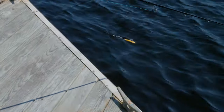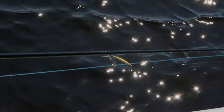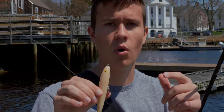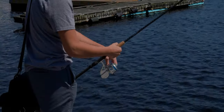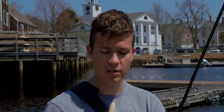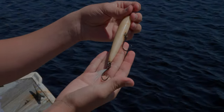That is absolute money. See, I tied that little bucktail teaser. So the reason I'm out here right now is I'm testing out if these plugs will work with inline singles or just different weights and stuff, just before I actually start fishing with them. Just tweaking these plugs, just making sure they're all working well. Putting these bucktail teasers on the jumping minnow here works great, so I'm super pumped about that.